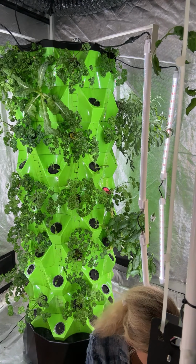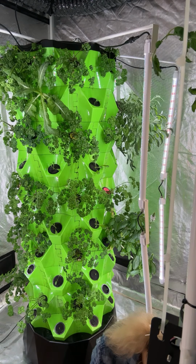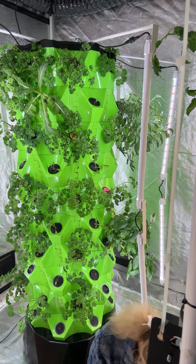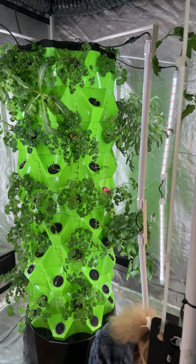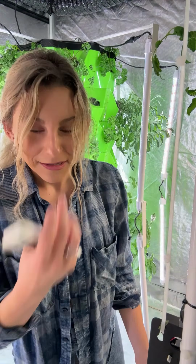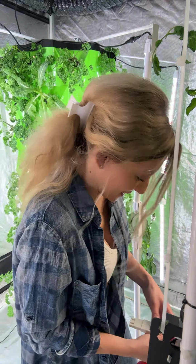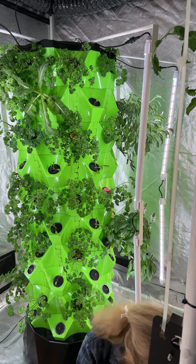I think I need to recalibrate my pH pen or something. That makes no sense. My pH, okay, I gotta calibrate the pen. Now the pH is like 3.8. I don't know how that makes sense when it was just at 7. We got problems, you guys. I haven't calibrated my pen in a while.